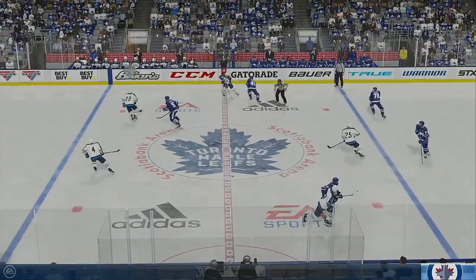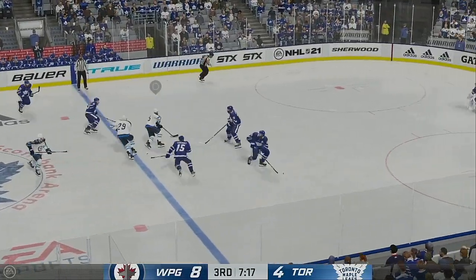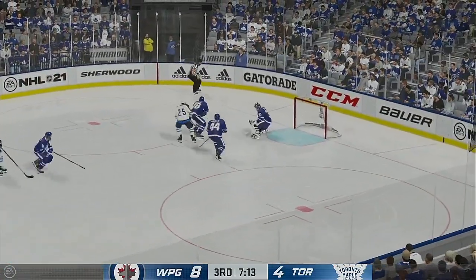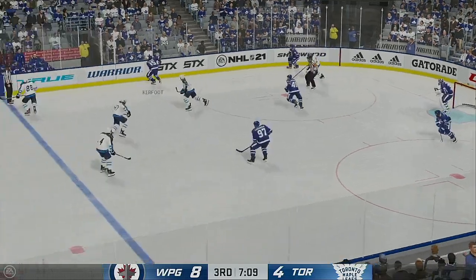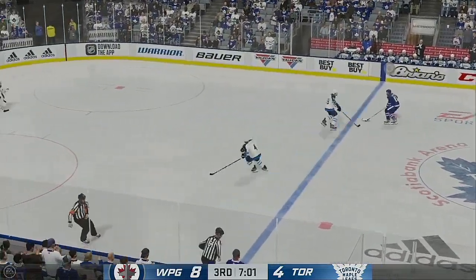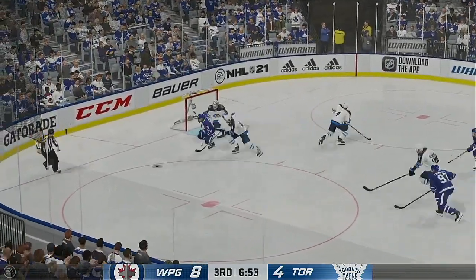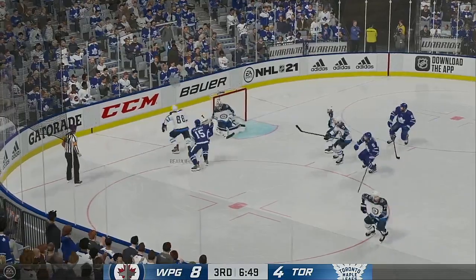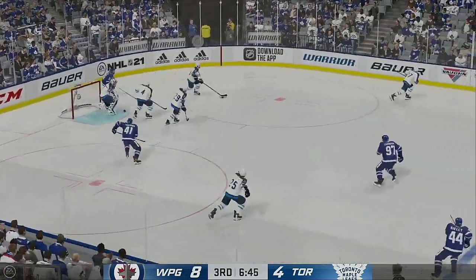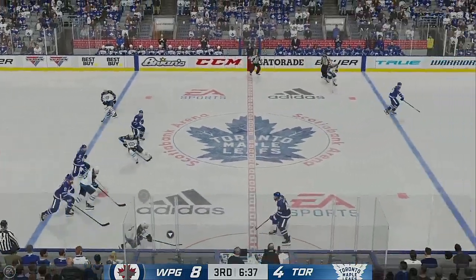Winnipeg's won the draw, and they take possession here in the open ice. Pass across to Stastny. Here's a chance with the stop. Moves the puck across to Kerfoot. The Leafs are in transition. Here's a chance. Gets in front of it. Puck scooped up by Kerfoot. Winnipeg's got it in their own zone. Up along the wing.